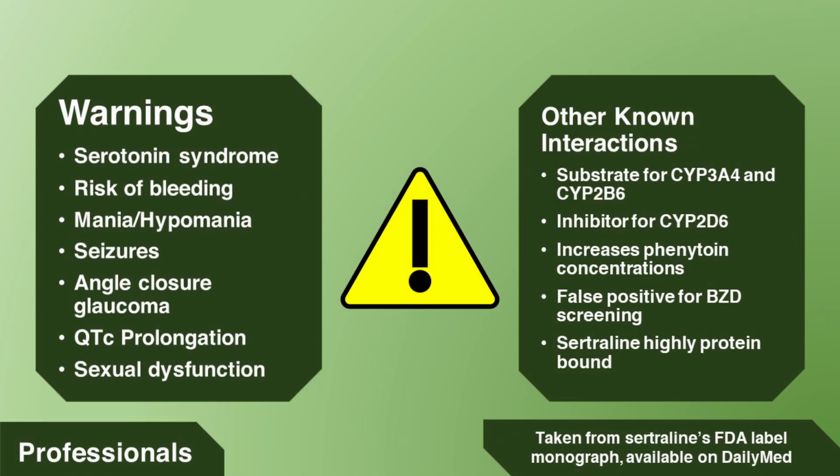The other warnings on the FDA monograph begin with serotonin syndrome. As expected, concomitant use of other serotonergic agents increases the risk of this adverse event, which can even happen with sertraline alone. Sertraline also carries an increased risk of bleeding, stacking with the likes of NSAIDs, anticoagulants, and antiplatelets.